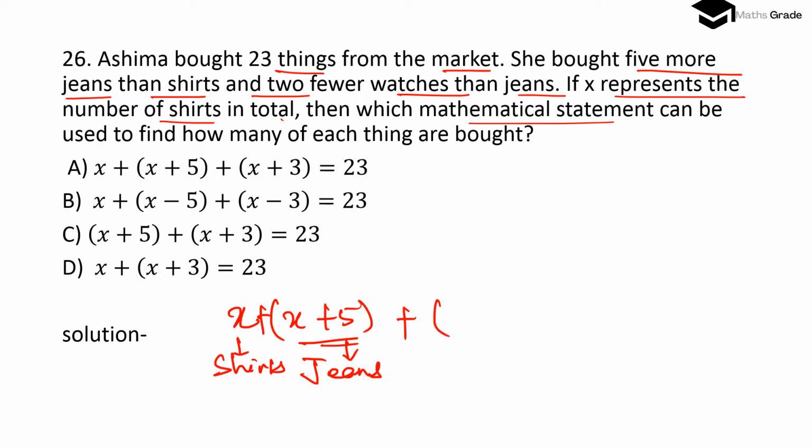Now, 2 fewer watches than jeans. This is jeans, so it will be x plus 5 minus 2. 2 fewer means we have to subtract 2 from the number of jeans. So x plus 5 is the number of jeans, minus 2, and the total is equal to 23, the 23 things she bought from the market.